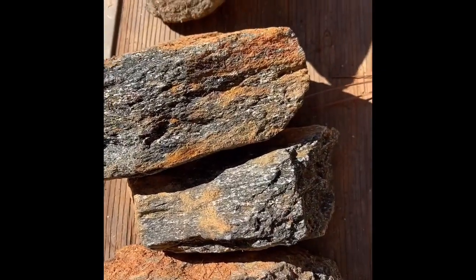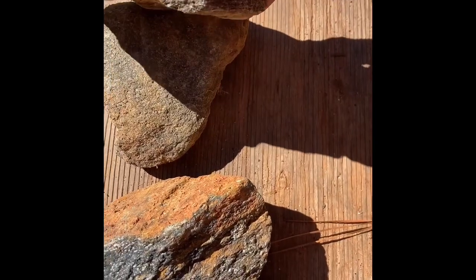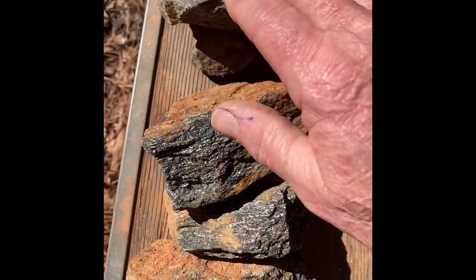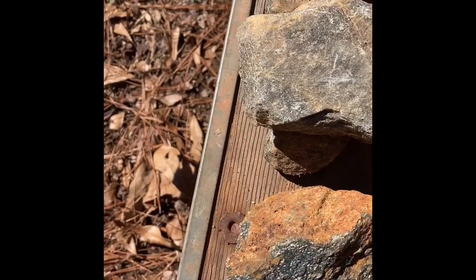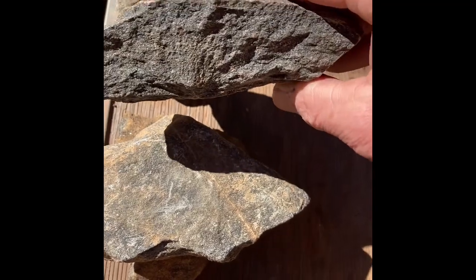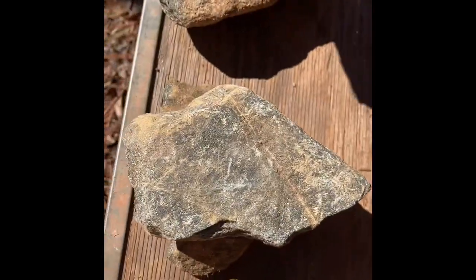Okay, here's another one. Another sample, a little bit finer grain, some lighter material there. It was easily scratched, biotite gneiss. Maybe I would call this biotite gneiss, and I would call this biotite/hornblende gneiss. And here we have a sample from that same area. Dark, so you know it's mafic. It's got a lot of iron and some magnesium in it. My nickel would not scratch this at all. Not at all. So I'm assuming this black stuff is hornblende.